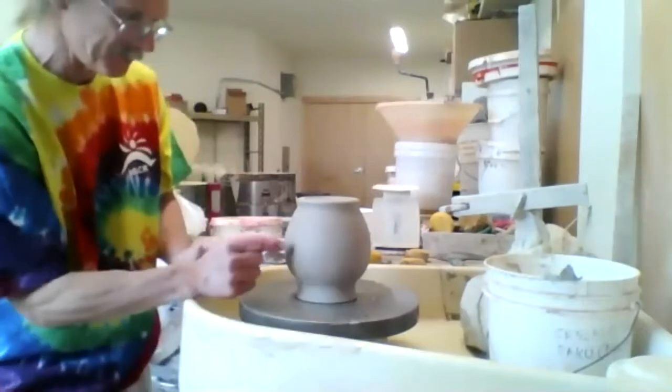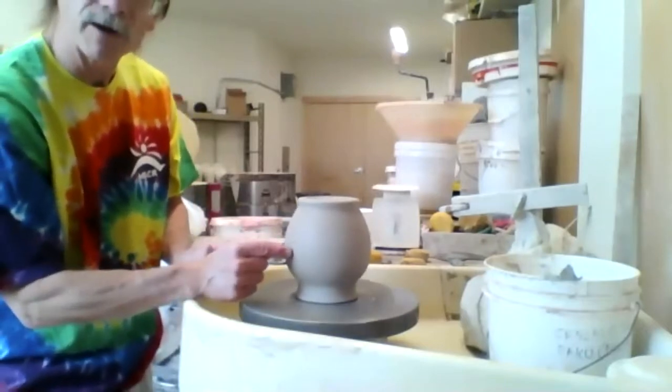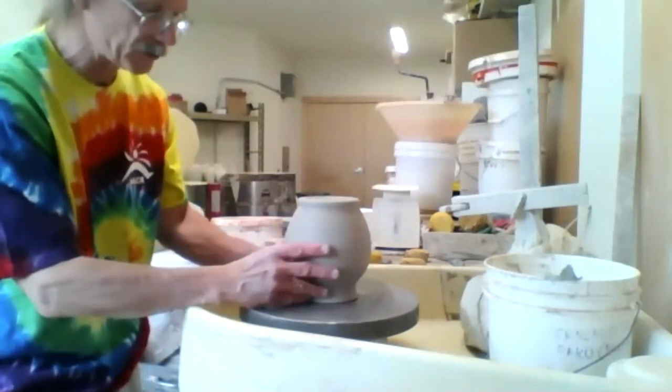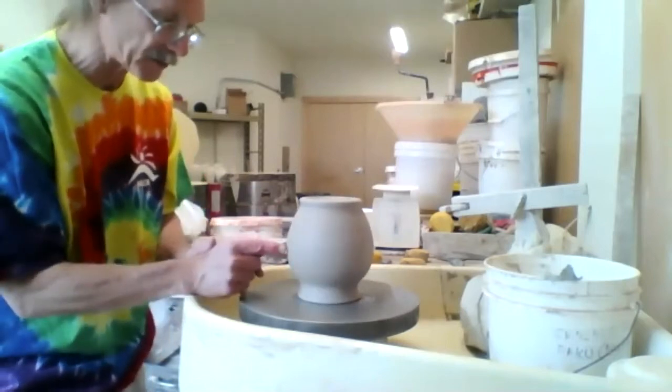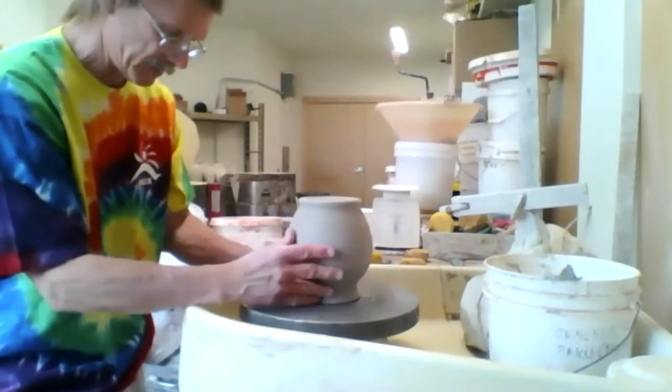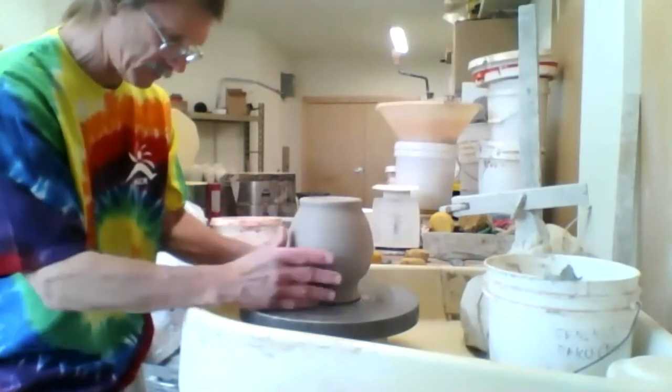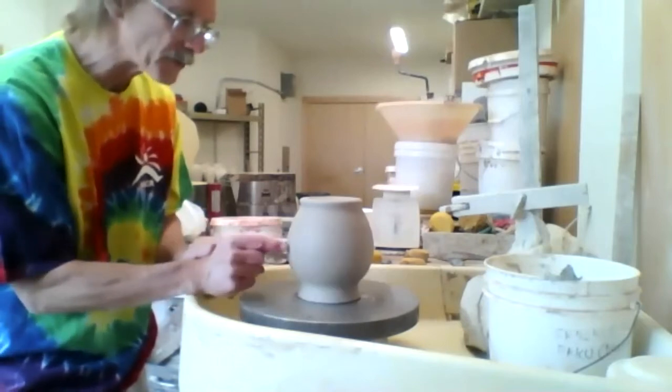Turn your wheel back on. And you see how far off center that is? See how my finger, so you need to recenter this. And this can take some time. Every time I hit finger, you push it over. You need this very centered though.